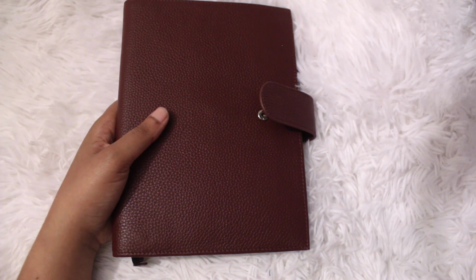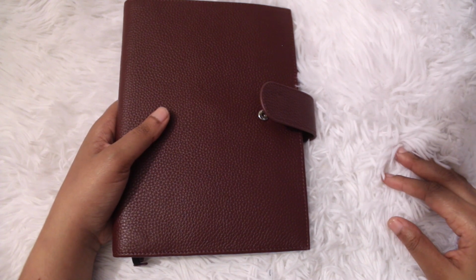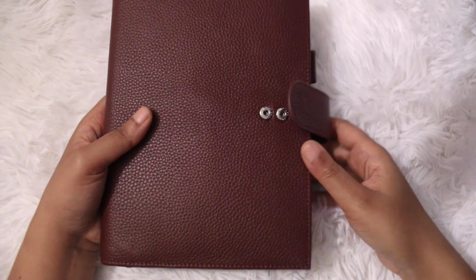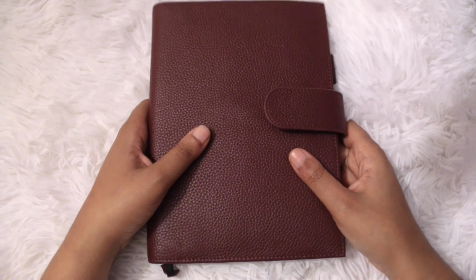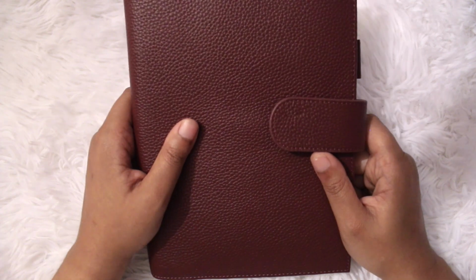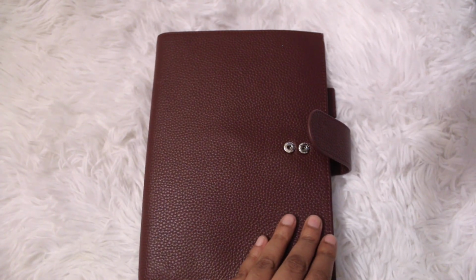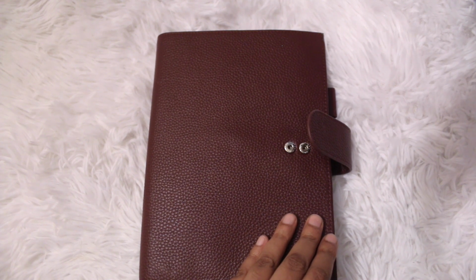And it's okay to try new things, but sometimes I try things and it becomes a waste of my money because I don't end up using it. So in being intentional with my planning, I was like, you know what? You want to do the A5, Lakia? Let's do the A5. So I committed to a cover, a Moterm cover.